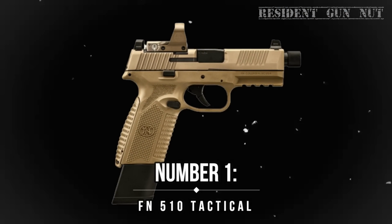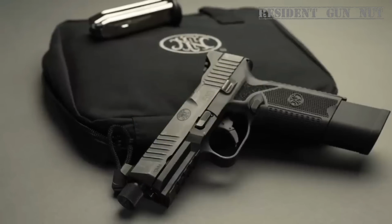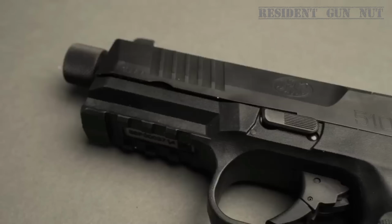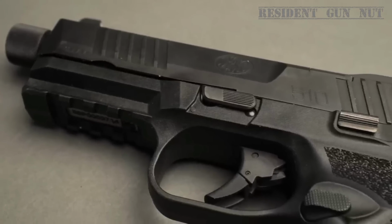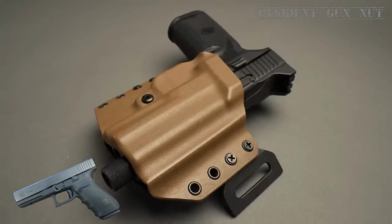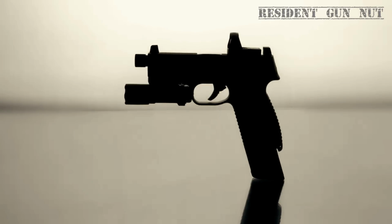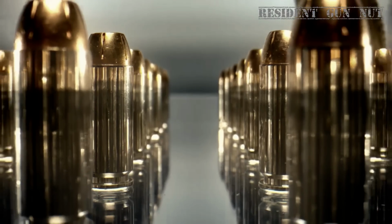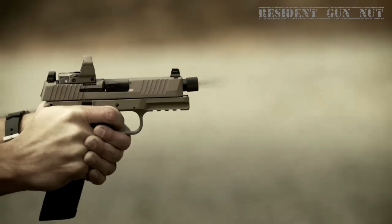Number 1. FN 510 Tactical. The FN 510 Tactical was only released at SHOT Show 2023, but everyone's raving over it. Before it dropped, everyone's go-to polymer-framed striker-fired compact was the Glock 20. But FN really knocked it out of the park with their Model 510, which is quite a feat, considering this is their first 10mm handgun.